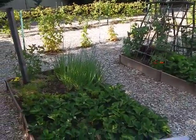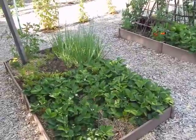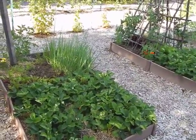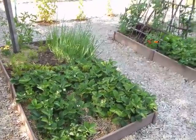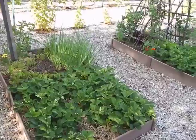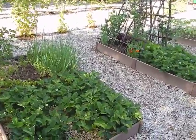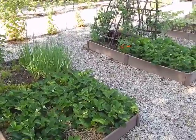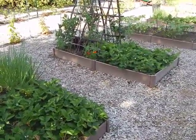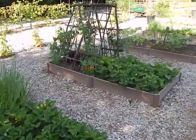So we do a lot of different things in here, and he rotates a lot. As one thing is done, he puts in the next thing. And the garden from last year, which was not as much as this, he rotates the crops, so we're not planting the same thing in the same soil from year to year. He kind of has a little system where he's going to keep track of where he plants stuff so he can rotate it.